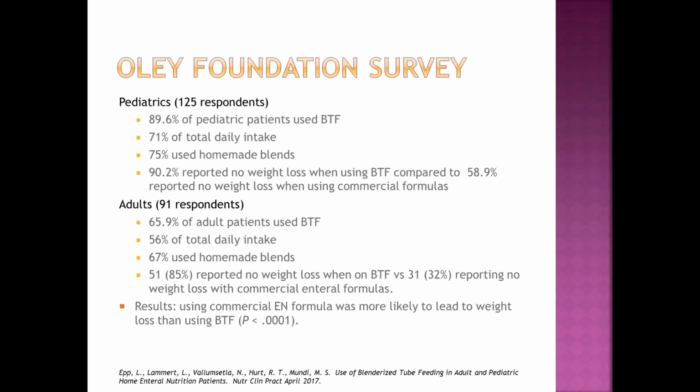So then we looked at the adult population, and again, Oley Foundation savvy consumers, we expected there to be a higher percentage of respondents using blenderized feeding. And here we see obviously less than in the pediatric group. So 66% of the adult patients that responded said they were using blenderized tube feeding for about 50% of their daily intake, but quite a few more were using some of the commercial blenderized products. Only 67% were using homemade blends.